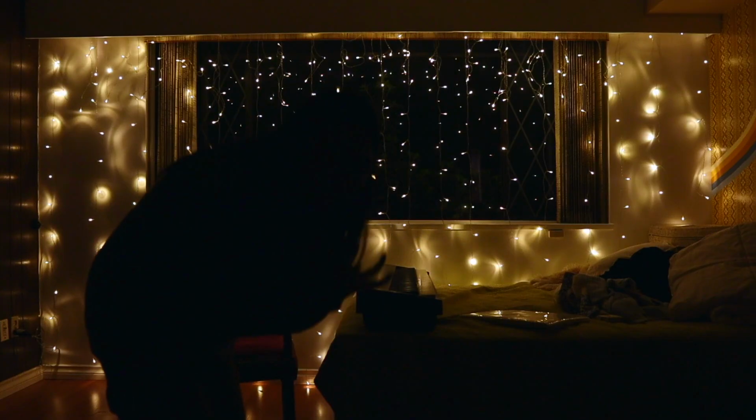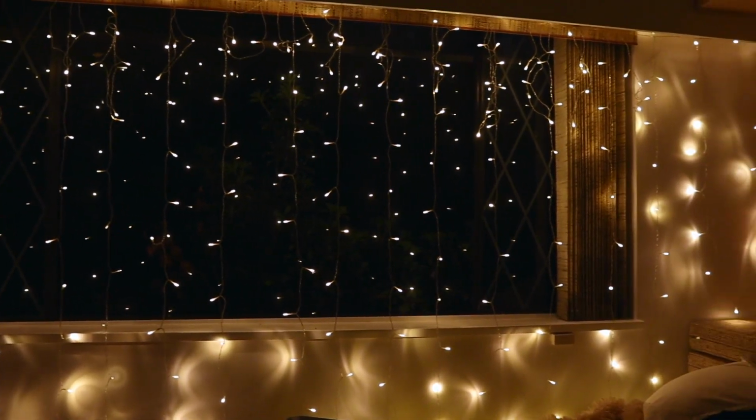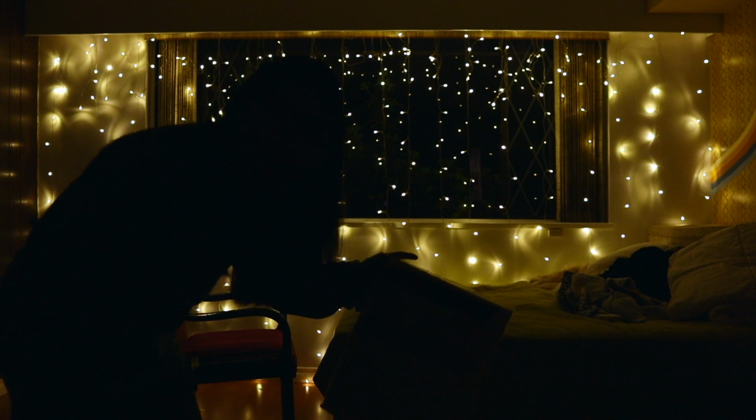Guys, what the hell? It's so vibey and pretty right now. I'm so excited. All right, I'm now gonna put up these sheer curtains. I don't know if you can see anything. Can you see anything? Oh, you can't even see me.